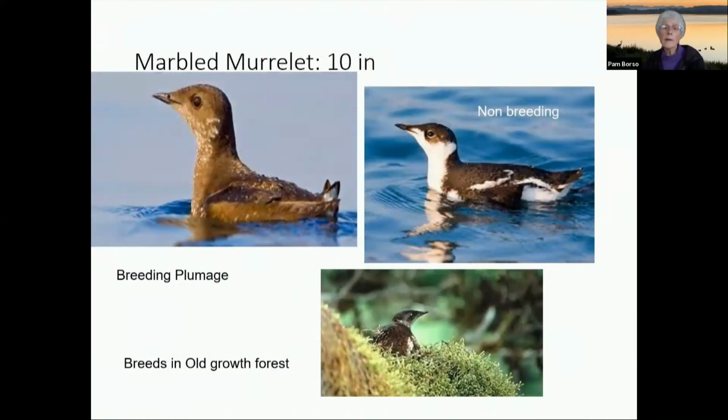The marbled murrelet, very dicey reproductive strategy. They breed in old growth forests, and 150 years ago, the old growth forests went down to the water's edge of our salt water, which is where they feed. So they didn't have very far to go. However, now some of these old growth forests are 50 to 60 miles inland.